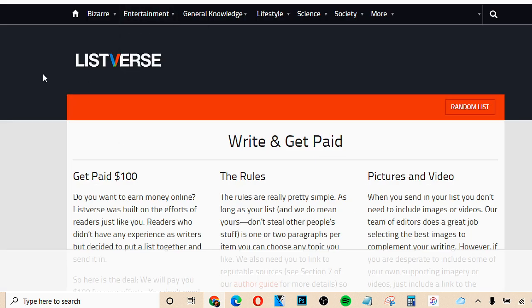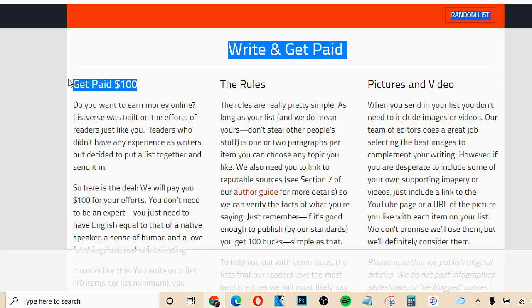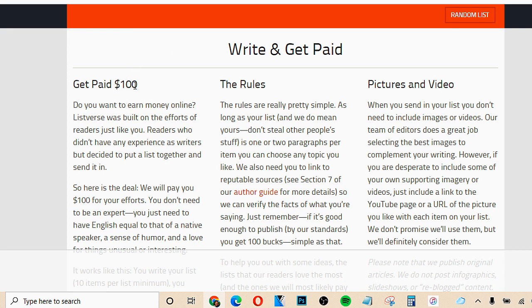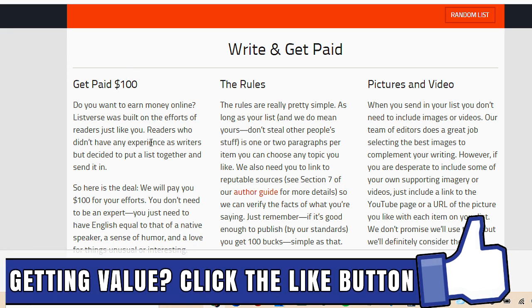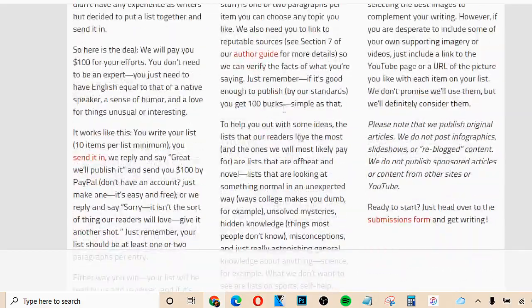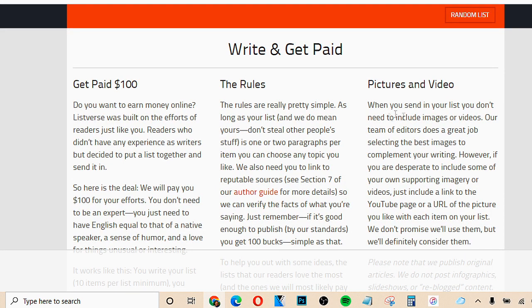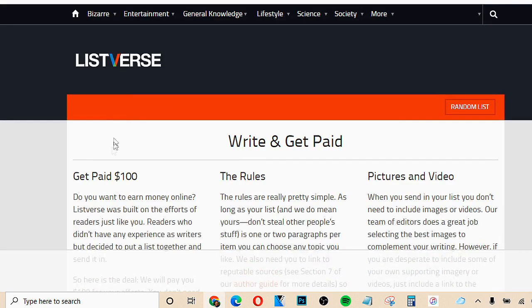The first site is listverse.com. Basically, the way this works is if you submit articles, you could get paid as much as $100 per article. Now, again, you're not having to write these articles yourself. You're just spinning them and you can paste them to the site and they will pay you $100. They have a little bit of rules, so you can see the rules here, but this is a really great site. It says you don't need to include images or videos. All you have to do is send them the text that we just spun. Listverse is an incredible place.